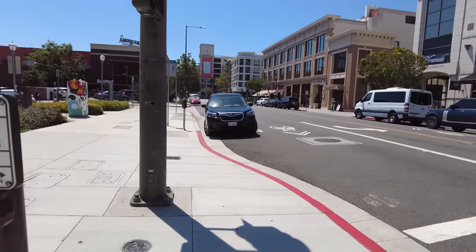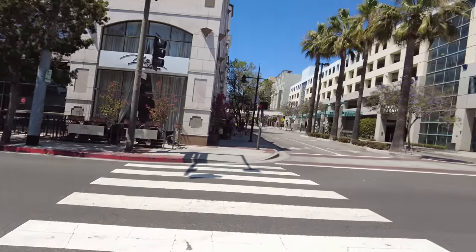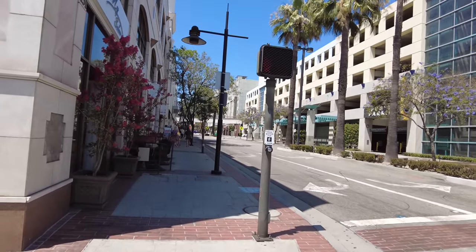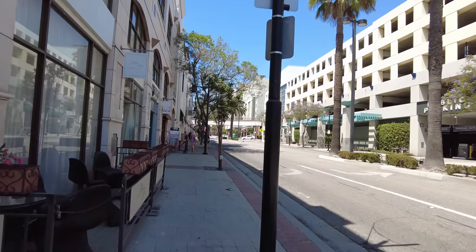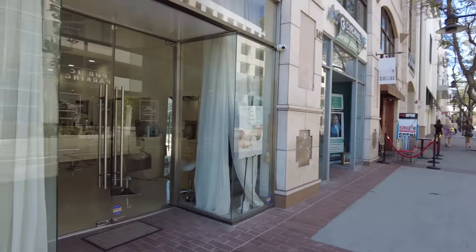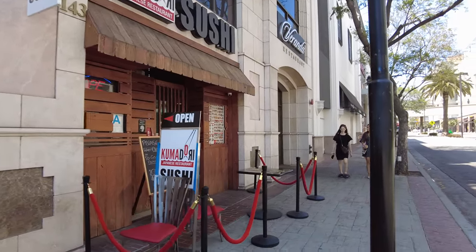I think we need to push the button to cross. Yeah, let's just go. I don't see any cars coming. So this is the quieter side of Glendale compared to the areas where all the shopping malls are. Here's a spa. Sushi place, Kumadori Sushi.